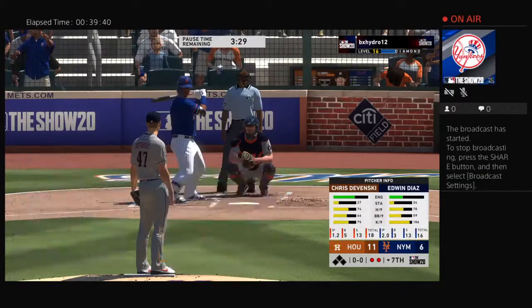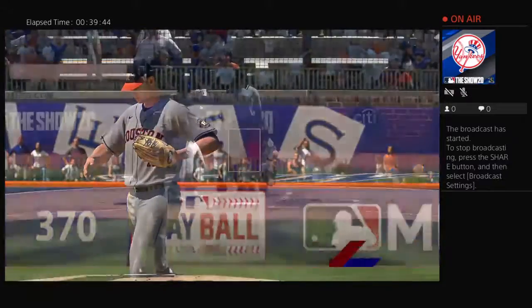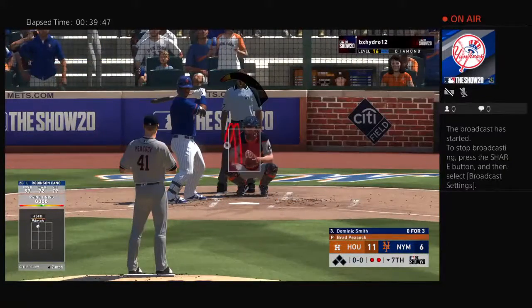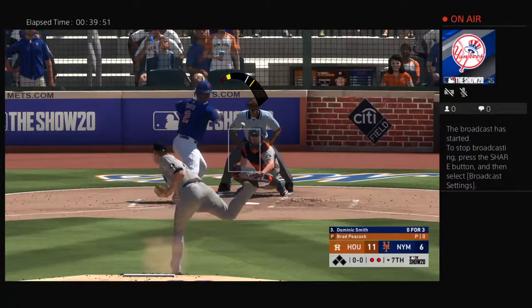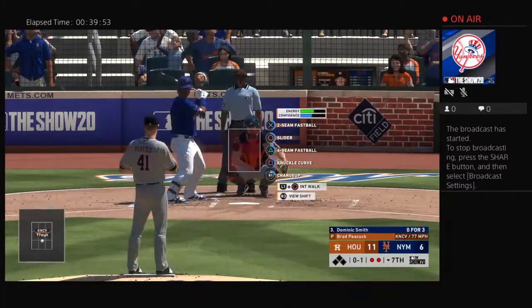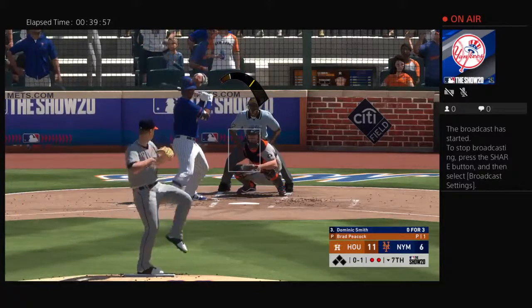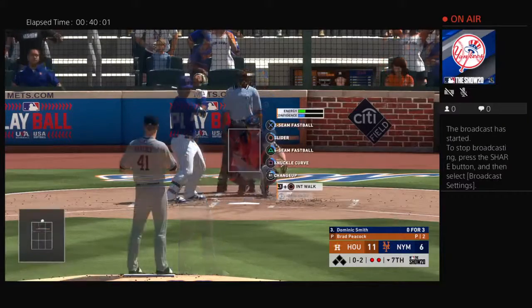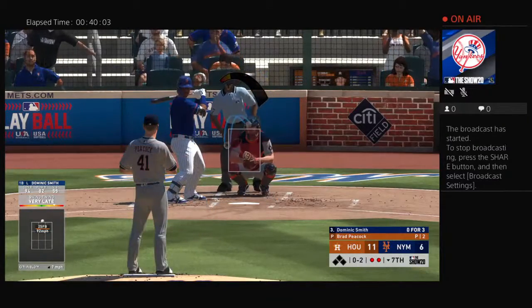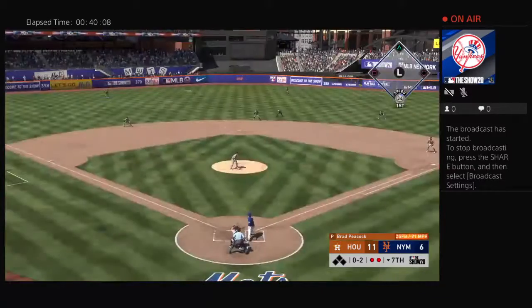Up next to the Mets, the designated hitter, Brad Peacock takes over pitching duties, looking to get that final out now here in this 7th inning. At the plate now, Dominic Smith, fouled away. Behind 0-2 now. Lucky he got a piece right there. He was definitely late on that pitch after seeing a previous off-speed pitch.